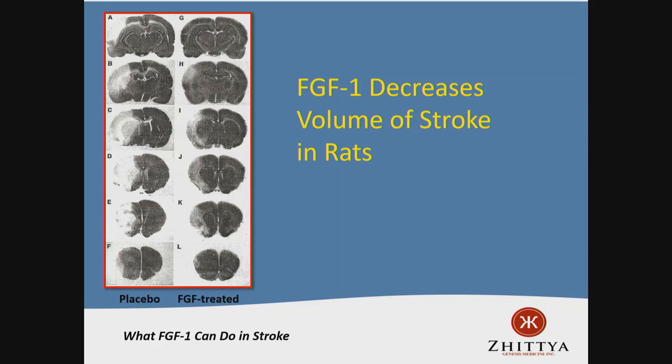Treat them for 3 weeks with FGF1. You can see the stroke volume is down. They're moving around their cages better, with better motor skills. And I think here you can see the repopulation of the area of the brain with new neurons. This is through, again, the process of angiogenesis and neurogenesis in these animals.